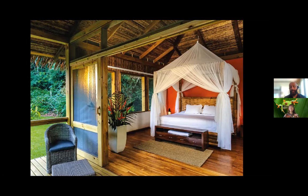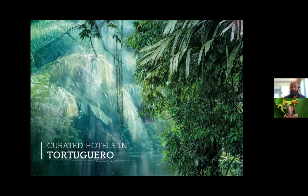We recommend a minimum stay of 4 days and 3 nights. That's the ideal scenario. And if you are going to pitch this with a client, we need to make reservations as soon as possible because there are not that many rooms at the property, and the availability is very difficult because everybody wants to be part of this dream in Costa Rica.